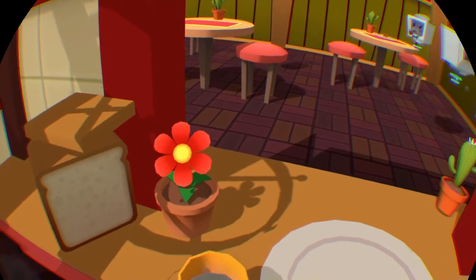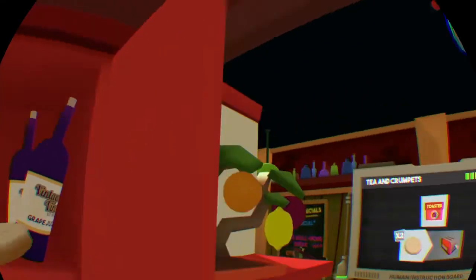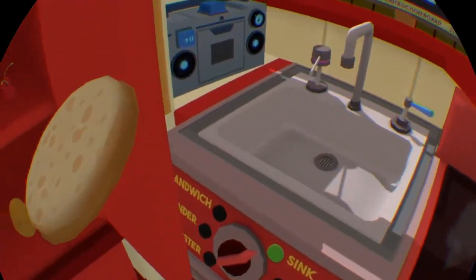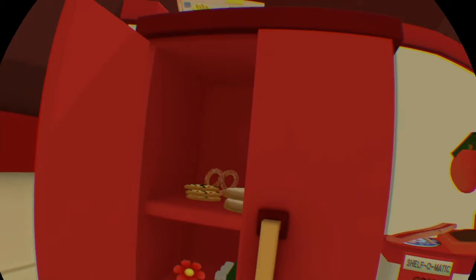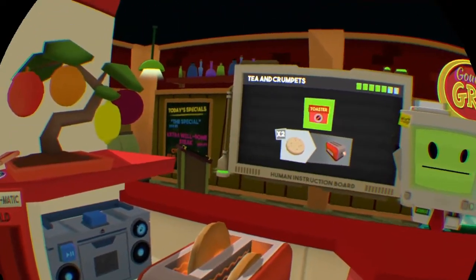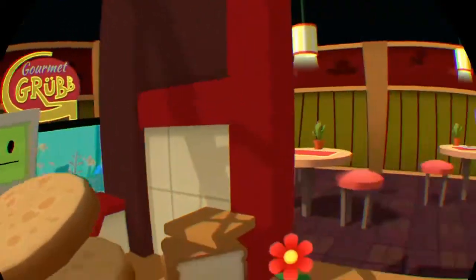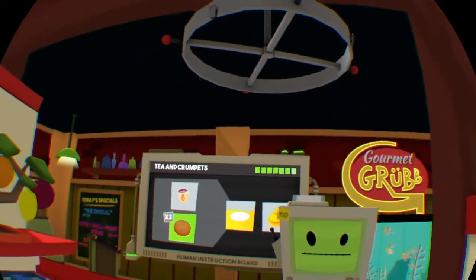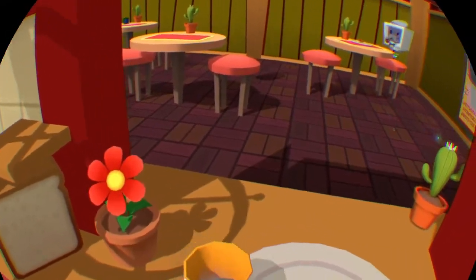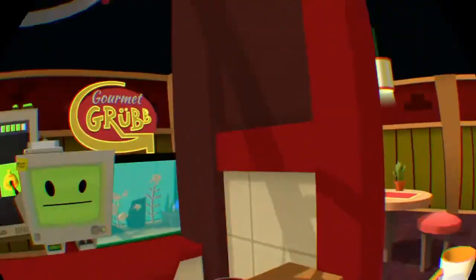Similar to tea, crumpets also require heat. To cook flat items, humans use devices called toasters. Oh no, I spilt the tea. Oh no. I guess I'll just bring it out anyway.